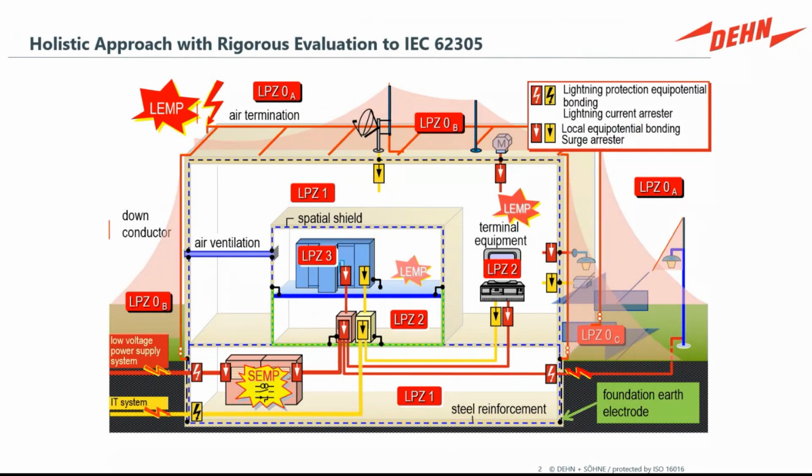We like to think of lightning protection with a holistic approach. We have a lot going on this particular slide, but really you can overlay this sort of thought process and approach to virtually any application. Here we're showing something very much like a data center, but this could be a hospital, it could be any mission critical function where you have a more protected lightning protection zone.